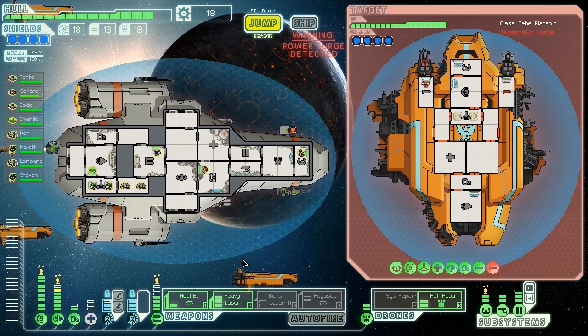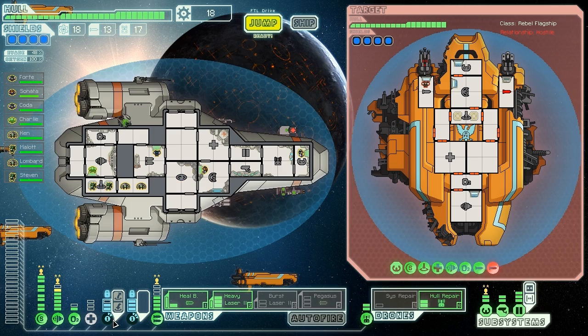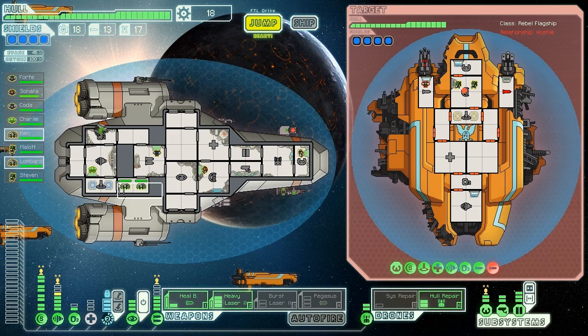You can't do anything to us, fools! They're going to fire the big power surge. Hopefully this mostly misses. Yes, they really did mostly miss. Wow. And let's do another hull repair drone. Why not? This thing is almost recharged. There we go. Power out of it to jump into the enemy shields. The faster we can kill that, the better. Let's send our NG in too, just for maximum lulls.